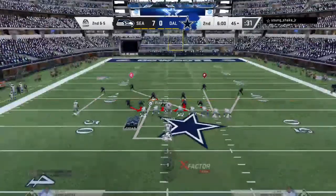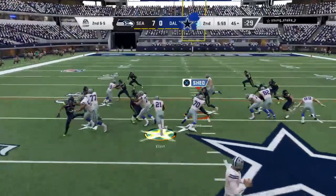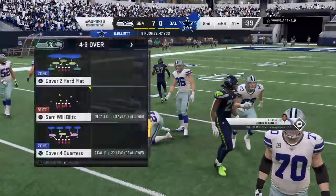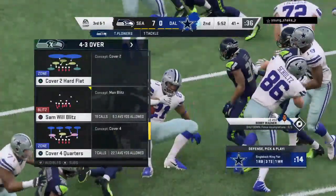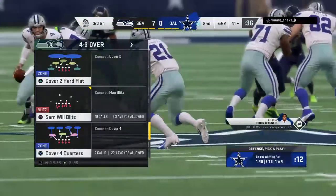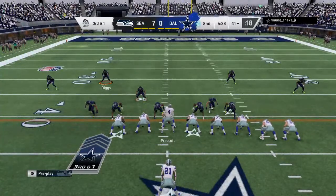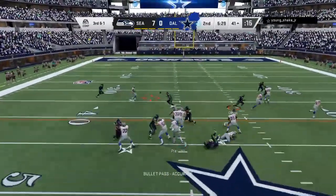Here's 2nd and 5. And let's pin the ears back and go full strength. Here's Elliott. And this winds up a gain of 4 to the 41. And that's one of the reasons you like to blitz even on run downs. It confuses the blocking assignments. It doesn't allow those offensive linemen to get up to the 2nd level. This is 3rd and 1. Very likely 4-down territory even if they don't get it, though.